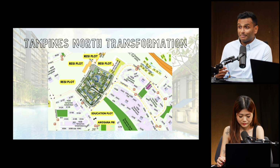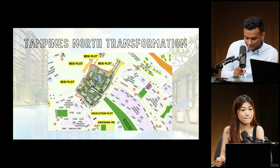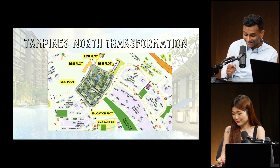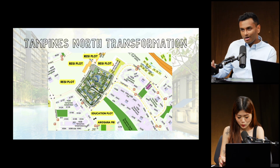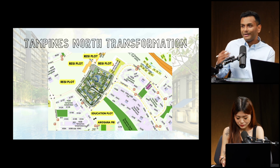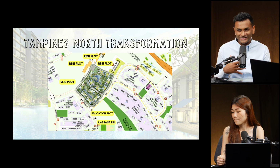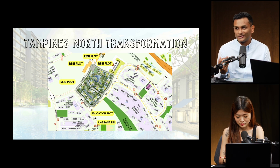This is the Tampines North transformation I was talking to you about earlier. You can see that here is where the development is going to be. Then there's going to be an education plot here. Currently there's Angsana Primary behind it. Then there's going to be a residential plot just opposite. As of now, we have no idea what's going to be coming up. But these are things you may want to take note of, because when you buy a big development, you might want to be more sensitive about where it's facing. If it's facing a school, your views may not be that blocked. But if it's facing a residential, then you may want to be more careful. If you are someone who's very sensitive about views, then you may want to take note of that.